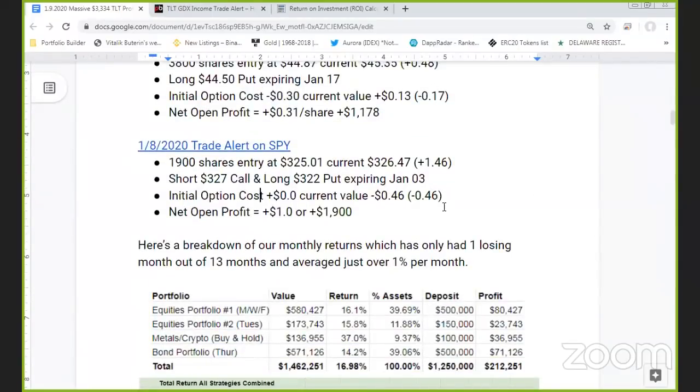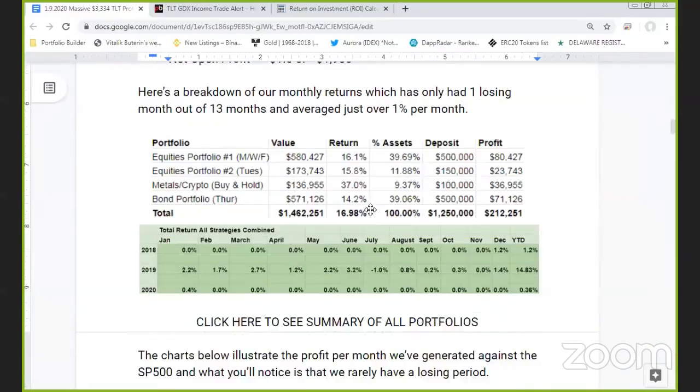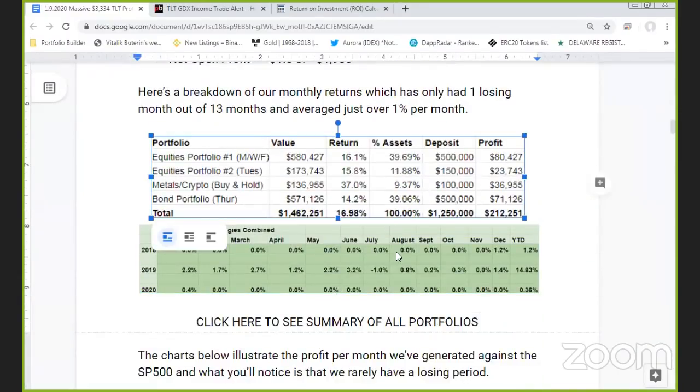SPY is up $1.46. Again, we protect from downside volatility. That option collar was financed for free by selling a call. So currently it would cost 46 cents to exit that option collar. So we're up $1 or $1,900 on the SPY. So again, the big picture here is we're trying to generate return with very little risk.